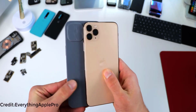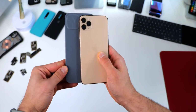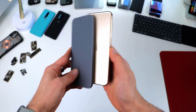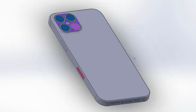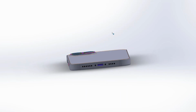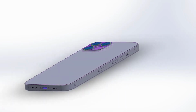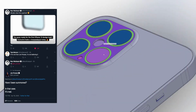So where did this CAD originate from? Apple would love to know, but Max Weinbach's source works with accessories, and it's pretty standard issue to receive this CAD around this time. Unclear exactly from where, but this is legitimate. Jon Prosser also chimed in saying yes, this is the real deal. Max Weinbach notes one thing: it's 70% complete. This gives us an idea of how the body of the frame will look.